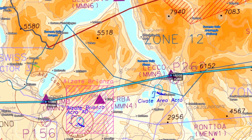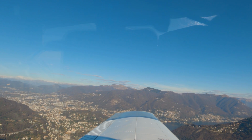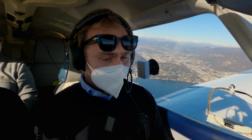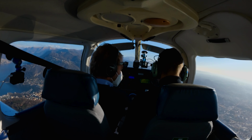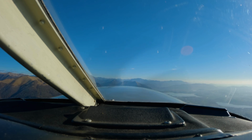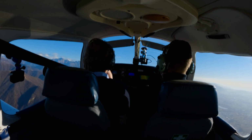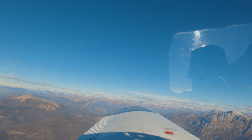As you can see from the map, we overflew one of my favorite places near the airport, Como Lake. The view from the air is amazing, and also the one from the ground. I really recommend this place to all my fellow aviators. In addition to that, in Como Lake you can find the oldest seaplane flight organization in the world. I really suggest you go there and book a flight with seaplanes. It's an experience that you'll never forget.